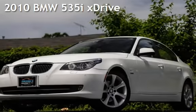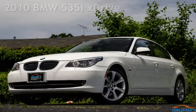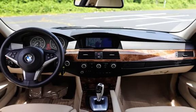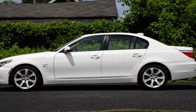Presenting a pre-owned 2010 BMW 535i. This four-door sedan has a six-cylinder, 3.0-liter i6 engine, with all-wheel drive, and a six-speed manual transmission. This BMW has less than 99,000 miles on the odometer.